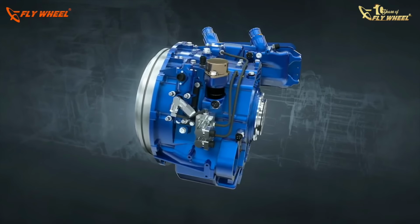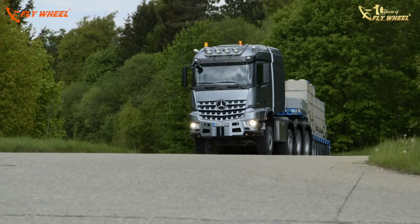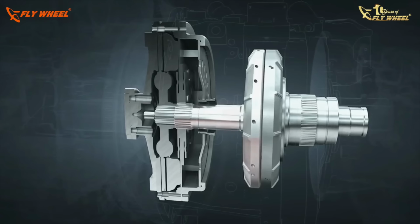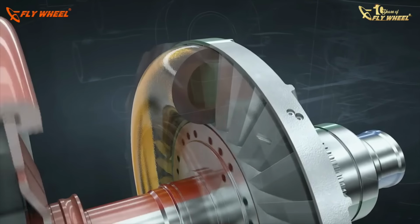This system helped to produce a braking horsepower of 1000 HP, which is one of its kind in the industry right now. So let's check out separately what the Turbo Retarder Clutch is. Turbo Retarder Clutch, or TRC, is a unique additional hydraulic clutch which is placed between the engine flywheel and the gearbox.